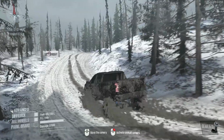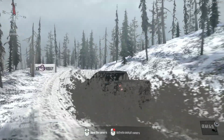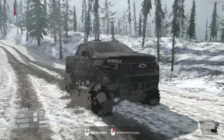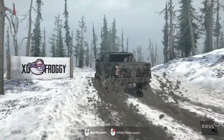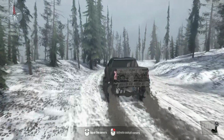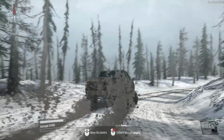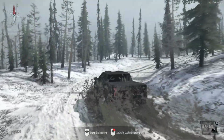Oh yeah, the Silverado is pretty nice. It just doesn't have the power that the Cummins had. Just spinning the tires, and I think probably a big factor is these tires are just a little bit too big for the transmission and the axle and the engine to handle.